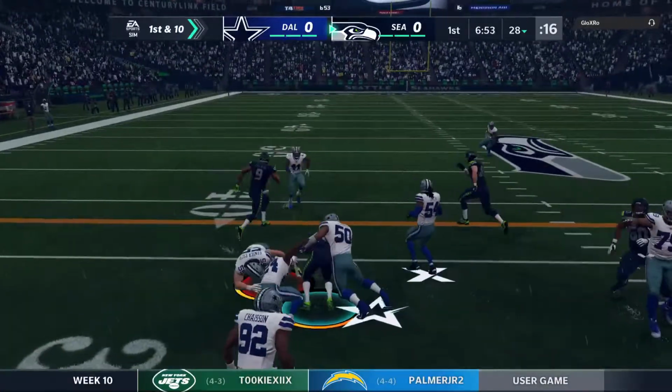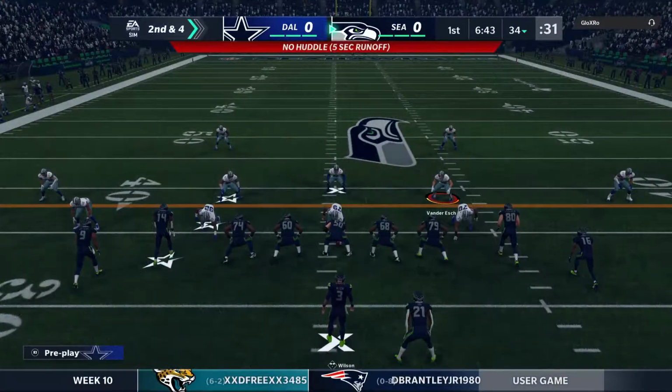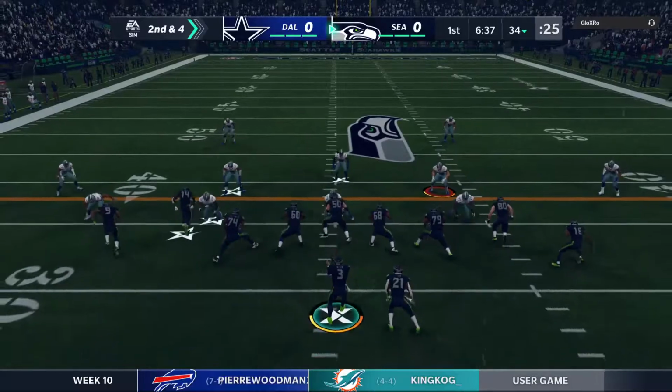They'll run on first down. And give him 6 yards here as he stopped near the 35 at the 34. He's tackled at the 34-yard line. A 6-yard pickup brings up 2nd and 4.